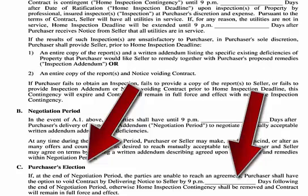So one of two things will occur at that point in time in that negotiation period. Either the parties will sign an addendum where they agree on everything, at which point the contingency will be satisfied and the contract will move forward in full force and effect, or at the end of that negotiation period the parties will not have an agreement, in which case we would move into the third part of the addendum, which is called the purchaser's election. That basically gives the purchaser the ability to have the final say on what happens with that contract. And it's really an easy choice.